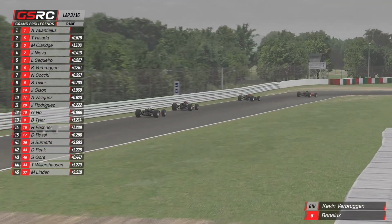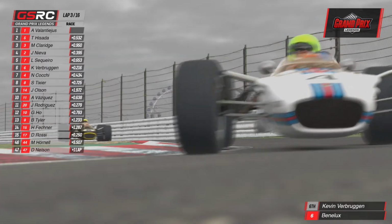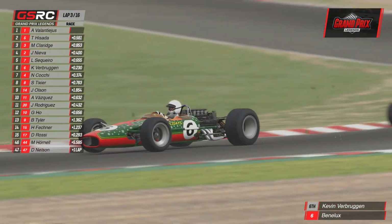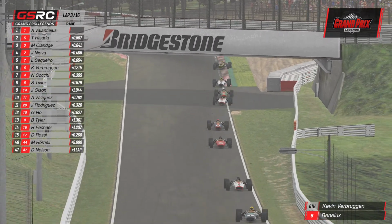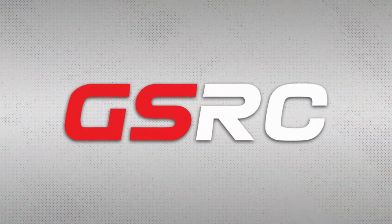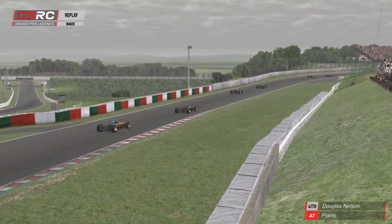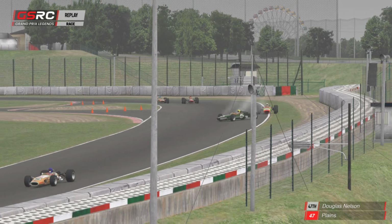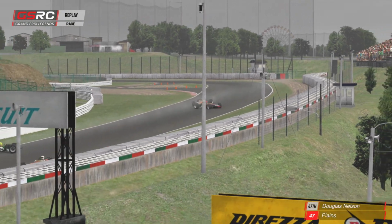Double right-hand apexer here into this one. And you can see how narrow it is into there, as all of them on that same line down at the apex. I've got a rather love-hate relationship with those Degner corners. I think they're some of the coolest and most fun to drive, but man, if you step a toe wrong, you are in trouble. Let's watch Douglas Nelson just really loose.